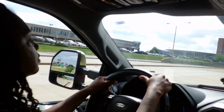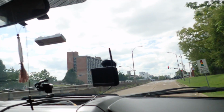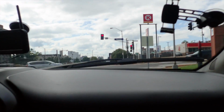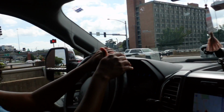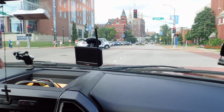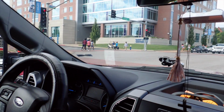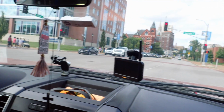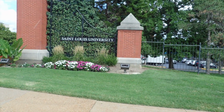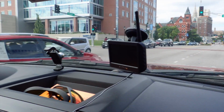Destinations that she wanted to check out. Sweetie Pies. Where we going? This is where we're trying to get to. It says we're about 3 minutes out. Right here at the corner. I guess school's back in session. We're here at St. Louis University. It's like all the college people running around on a Sunday, enjoying their time off. They look like babies. They're in college, but they look like kids, like teenagers.